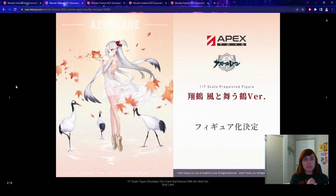So this is another one I'm going to be interested to see how they handle. Are the cranes going to be in there? Are they going to somehow try to do these autumn leaves blowing by, which I don't even know how they could do in a way that looks decent and doesn't look like a weird plastic disc around her? But even if it's just her doing her little dancey dance, this might be one that I go after, because I need more ballerina figures and I think she's gorgeous. So there you go.